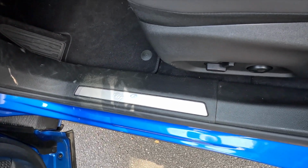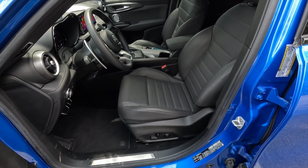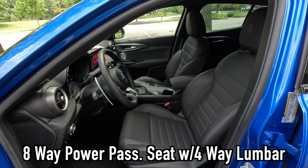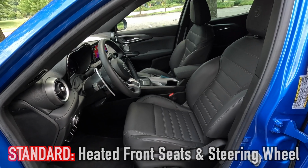I'm trying to pick that up on camera, but again, this is what these front seats look like. So as standard, you get an 8-way power driver seat with 4-way power lumbar. You also get an 8-way power front passenger seat with 4-way power lumbar. And as standard, you get heated front seats as well as a heated steering wheel.